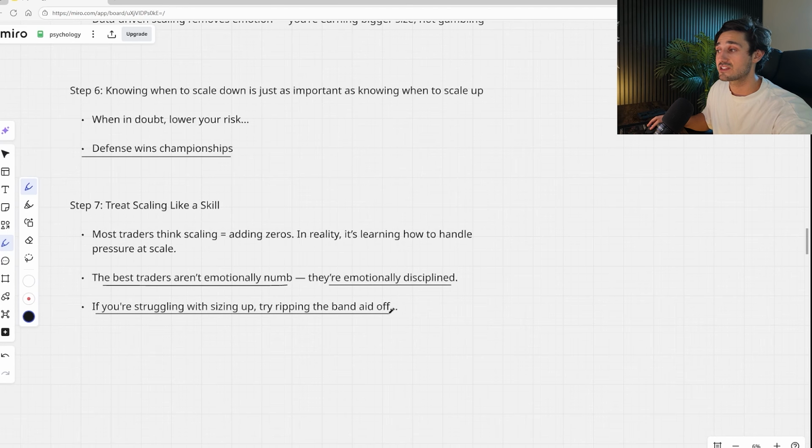If you're struggling with sizing up, or maybe you do have a profitable trading system and you are consistently profitable, but you have a psychological block that's stopping you from raising your risk. I've seen that with a bunch of traders where they're actually really talented, but they just can't seem to find the confidence to raise their risk. Try to just rip the Band-Aid off. Increase your risk and just do it and force yourself to take trades. It might be scary for the first few trades, but as long as you have a profitable system, you'll end up surprising yourself.